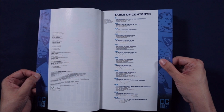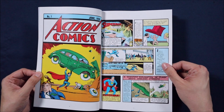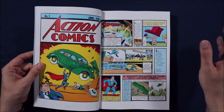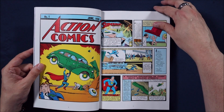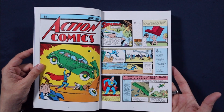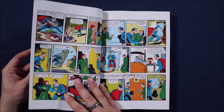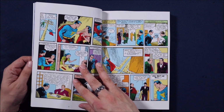This is all, of course, the Jerry Siegel, Joe Shuster stuff. And I've read bits and pieces of these because I used to have the Action Comics and the Superman archive editions, but I didn't continue that collection because those were a bit pricey, but they were worth it. They were a little bit out of my price range at the time. This is very affordable.